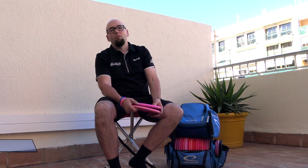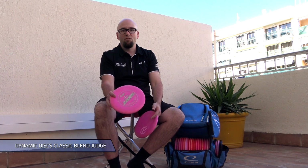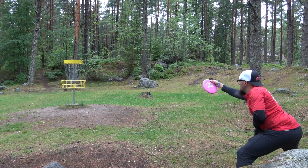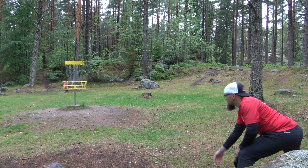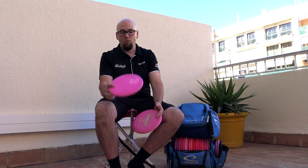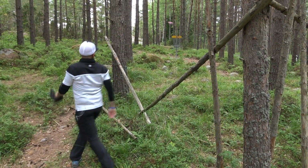I am putting with Blend Judges. This one's been my main putter for about 2 years and still going strong. This one is used for throwing understable approaches. It's getting pretty beat in now, slightly understable, really nice. Also used for long jump putts.